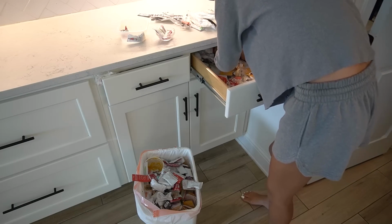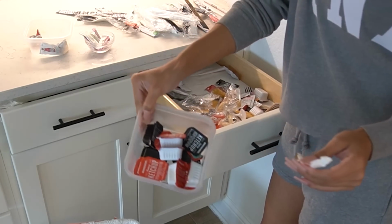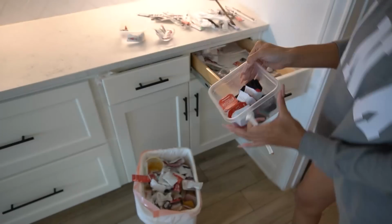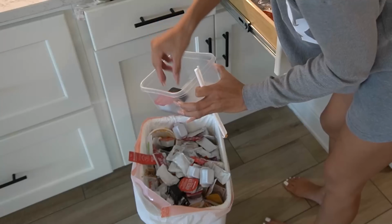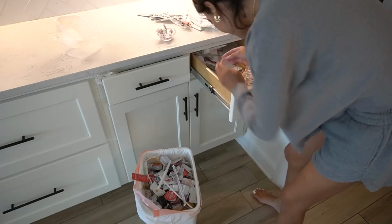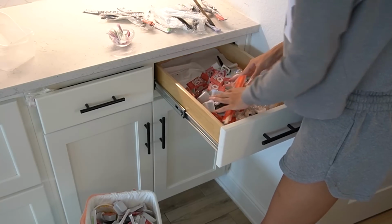There's a whole extra container of just Whataburger ketchup that I didn't even know was back there. Ew, and it spilled in here. Ew, everything's all sticky and nasty. There's so much. Oh my God, it's worse than I thought.